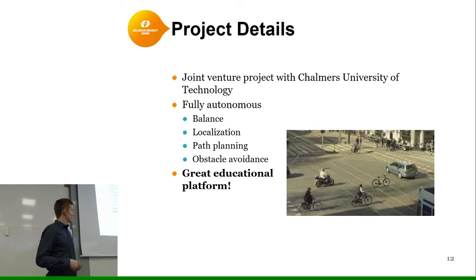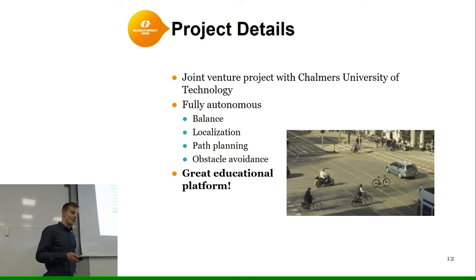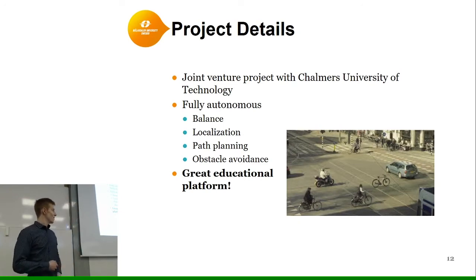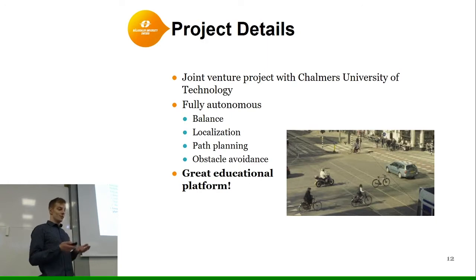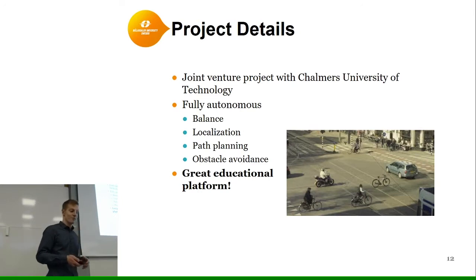About the project, it's a joint venture project with Chalmers, and we're about to build a fully autonomous bicycle platform. That means it should be able to balance, navigate, and avoid obstacles. And the bicycle platform is a great educational platform, since for us robotics students, it involves almost every part of our program.